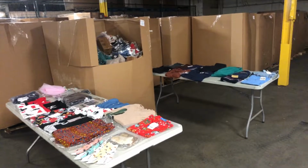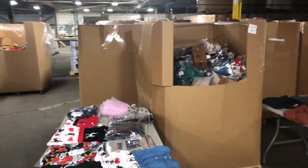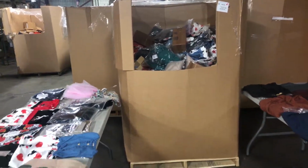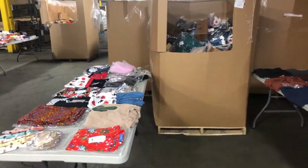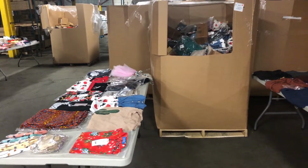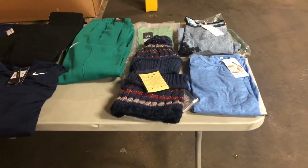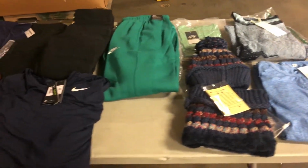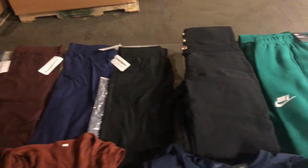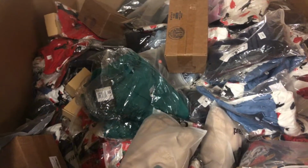So anyway, here is an overview of the apparel. In the past we've counted some of these pallets to get an idea, and there's about 1,000 units in a pallet. We took some stuff out this morning and placed it on tables just to give you an idea of what's there. You've got some brand stuff, you've got some stuff that's not branded, pretty much all brand new goods. Nice product, lots. That's how the pallet looks on the inside of it.